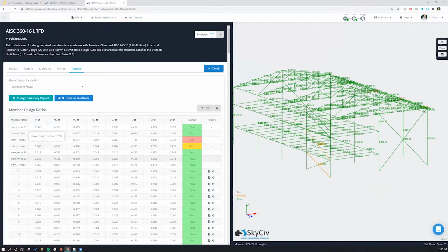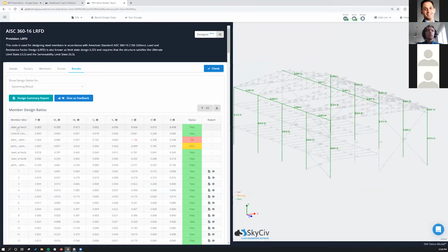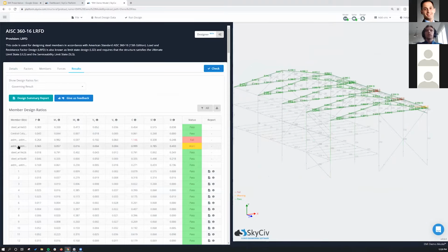But what's nice about the groups in this stage is that it's telling you, okay, for all of the members that are part of this group, you can filter those in the results. You can filter the column results. You can filter, okay, we have a couple issues here. But that's nice to be able to give you a better visual aspect of what you're trying to find.